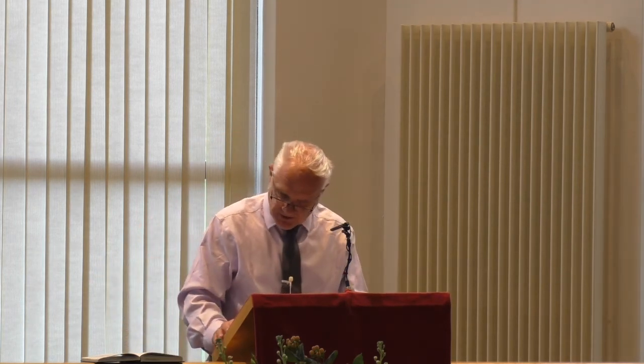Now, as for these massive pillars themselves, they would have been the first objects to catch your eye as you approached the temple. We're told here that they were 18 feet in circumference.